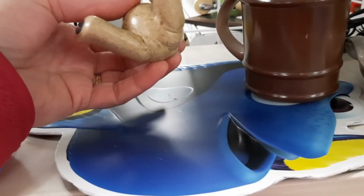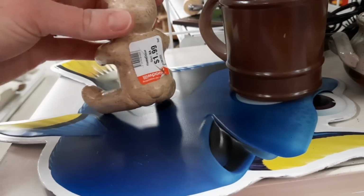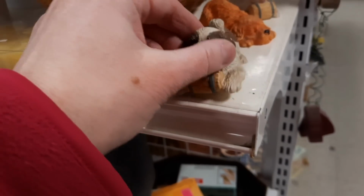I like the look of this bear. It kind of also reminded me of Beaumont Brothers, but it wasn't marked. And then I thought, are you a hobbyist piece? I wasn't quite sure. It was a good looking bear, but I left that there.